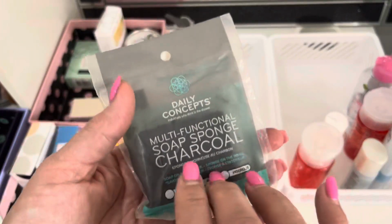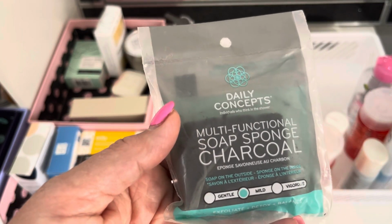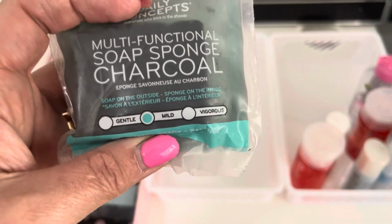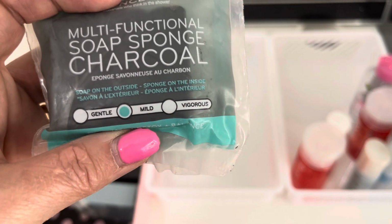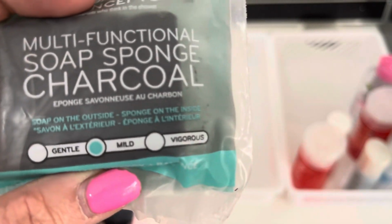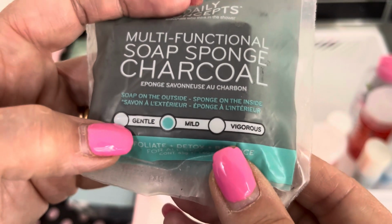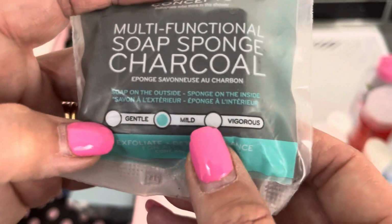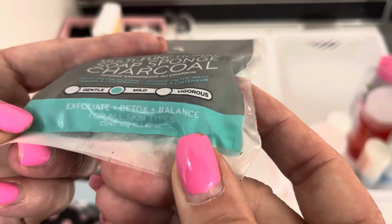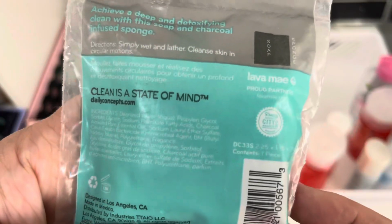This is one of those, do you remember I had one of those pearl ones in with my bath and shower products? So this is a charcoal version of that. So yeah, it's soap on the outside, sponge on the inside. They're really great products. I haven't used one like this before. So it is mild. Well, that's good. It tells you it's gentle, mild or vigorous. So it's exfoliate, detox, balance, all skin types. Lovely. Well, we'll give that a go then.